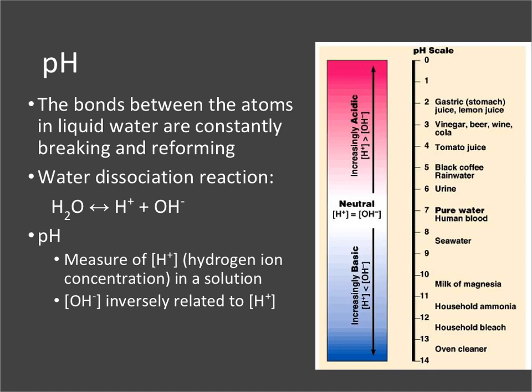Another property of water is this property known as pH. And pH is really a measure of hydrogen ions, or this H plus here, in a solution. If you look at this chemical reaction here, you can see that in liquid water, the water is actually breaking up into what we call hydrogen ions and hydroxide ions. So if you think about it, you've got your little Mickey Mouse, which has an oxygen and hydrogens. And what happens is that the oxygen and one of the hydrogens hang out together, and then the other hydrogen breaks off on its own.